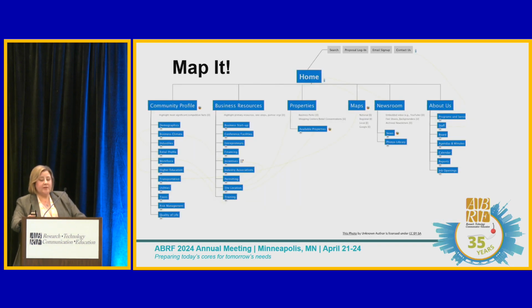This is the example of a sitemap. This is literally your top menu bar, your home, what you're going to link to from home, and then all of these links underneath those boxes are going to be links that you're linking to on your website. That doesn't necessarily mean it's going to be a drop-down list. Remember, we're moving away. So this is actually super link-heavy, but some of these links can be in your text. Some of these links can be call to action buttons. Some of them can be an image.